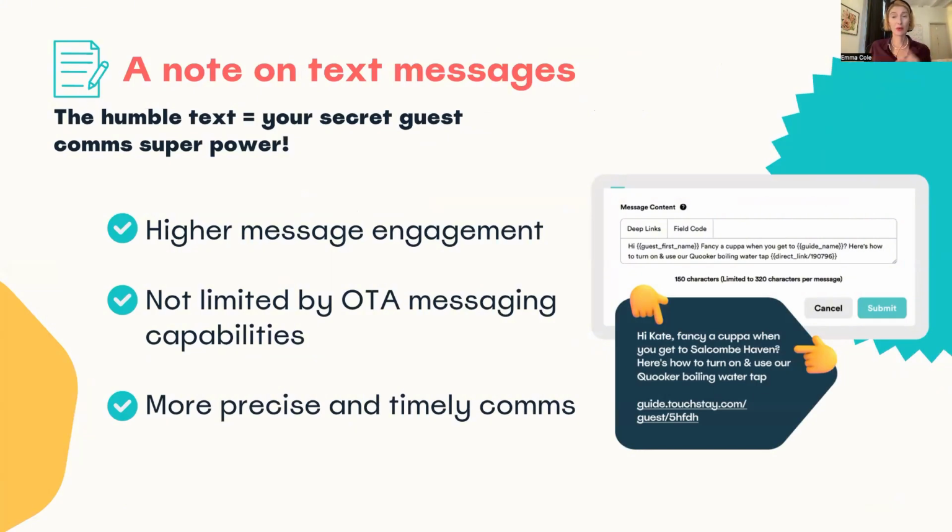And we see through our guest communication study, go to our website to download that one too, that text messages get a much higher engagement and a higher rate of clicks than emails. Because yes, they're not getting lost, they're not going into spam. You do have that phone number of the guest because you're not limited by the OTAs holding onto those emails, and you can really manage much more precise and timely communication.